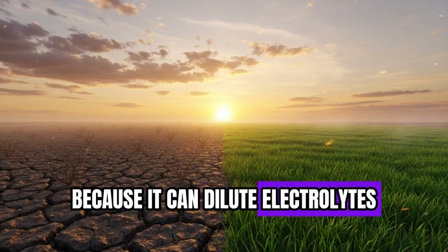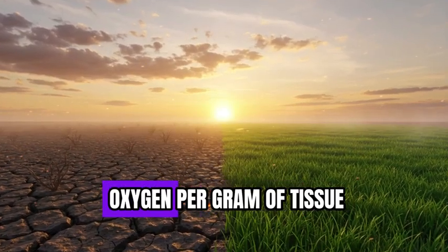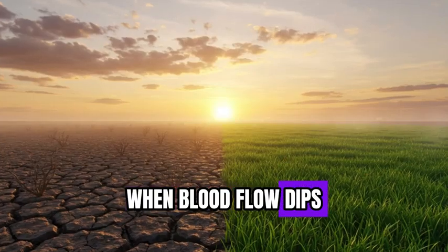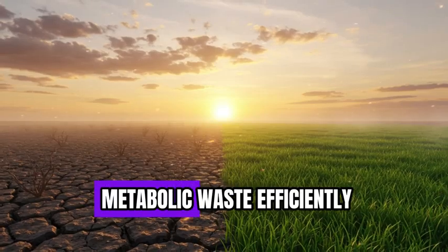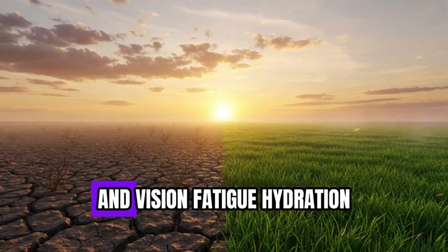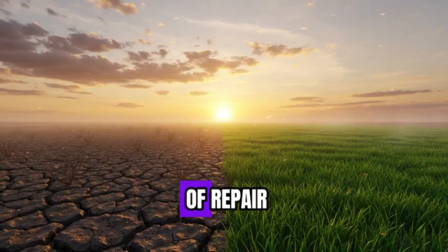Because it can dilute electrolytes and increase the chance of waking up to urinate. Now, why does this matter for your eyes? Your retina consumes more oxygen per gram of tissue than almost any other part of your body, even more than your brain. When blood flow dips during dehydration, the retina's photoreceptor cells cannot clear metabolic waste efficiently. Over years, those microdeposits contribute to age-related macular degeneration and vision fatigue. Hydration before sleep gives your eyes the fuel to maintain oxygen exchange during those critical hours of repair.